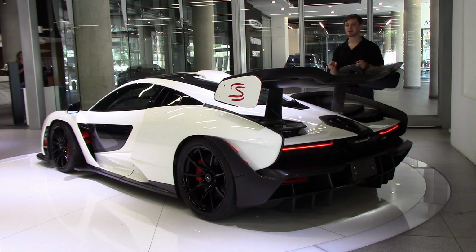Now, while the Senna may look like a race car, and it does from the outside, on the interior, McLaren have taken that ethos of being as fast and as light as possible and put it into the interior as well. So I think we should go and have a look.